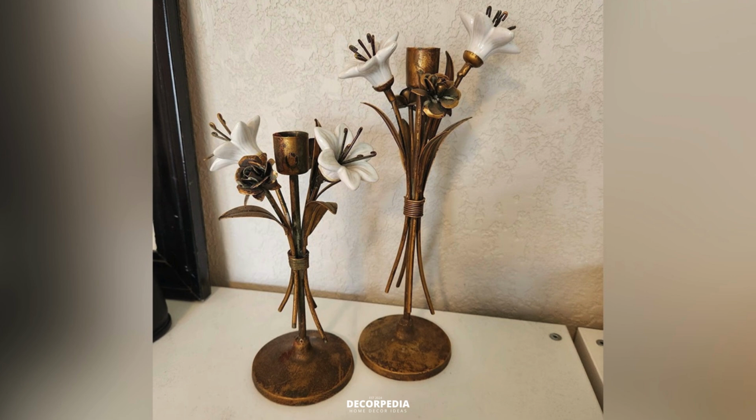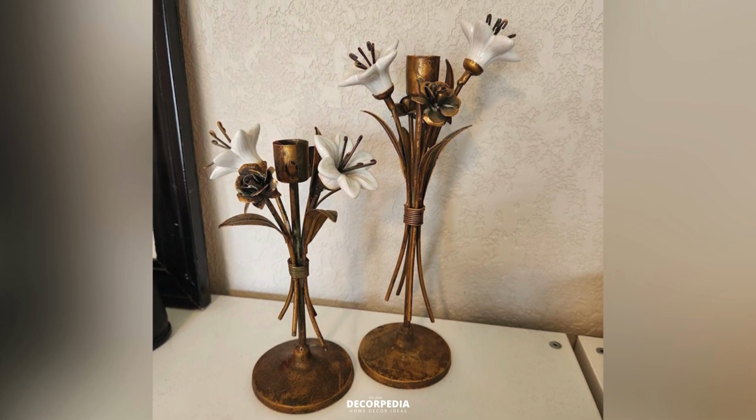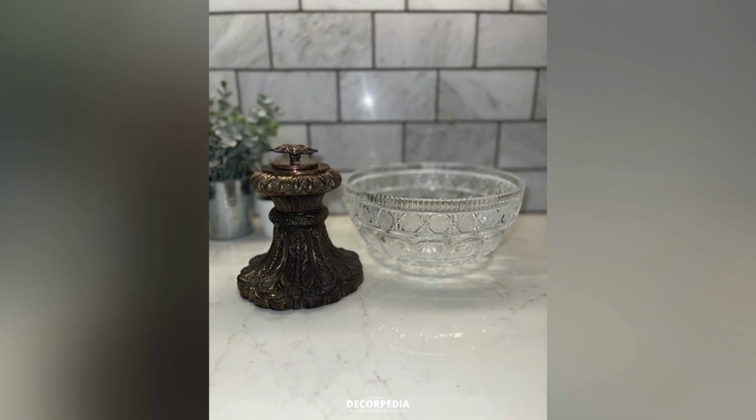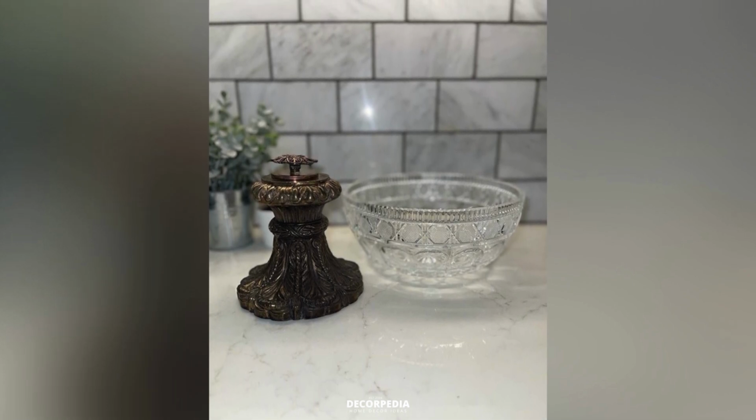Can small spaces embrace Hollywood Regency decor? Absolutely. Focus on key elements like bold lighting, mirrors, and luxurious fabrics to create a sense of opulence even in smaller rooms.